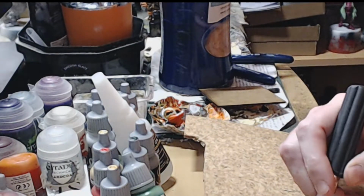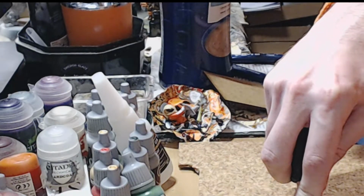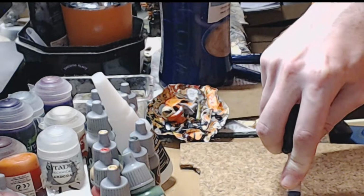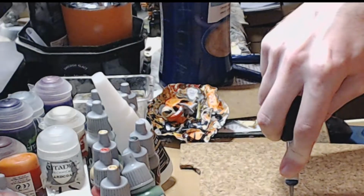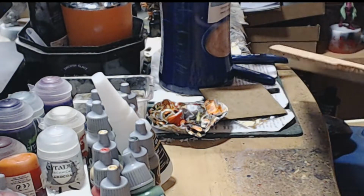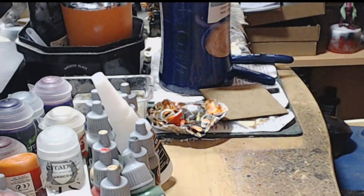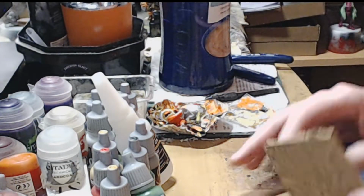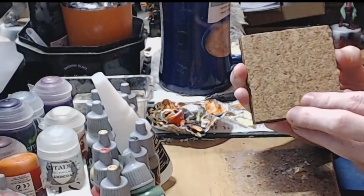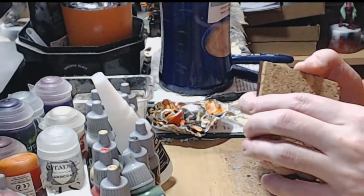Okay, giving it a bit of a score there. Let's see if it can just break off. Yeah, there we go. Excellent. Okay, so it's about the same size as that at the moment. We're just going to break off a bit round the edges.